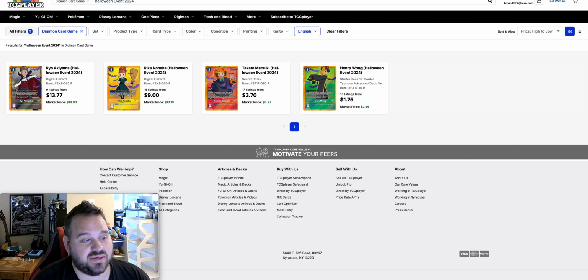So yeah, I'd wait a little bit because these are going to go down even more. Probably see Rika at like $5 or $6. So yeah, pick up a pack for potentially 10 bucks and get all 3 cards. That's not a bad deal.